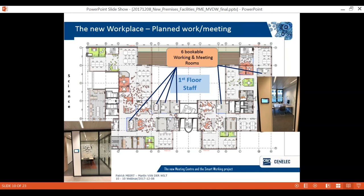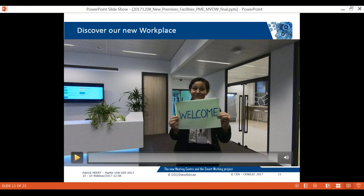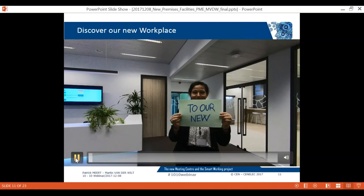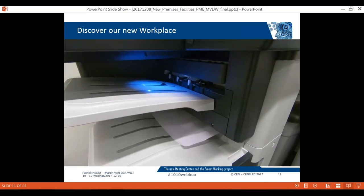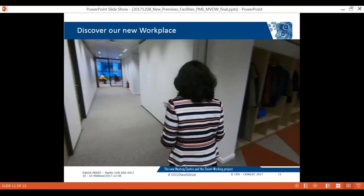In addition to that, and I have mentioned it, there is no longer closed office assigned to individual person. So in total now we have 6 bookable working and meeting rooms, all well equipped with screens and wireless and projection, as well as voice over IP. Those 6 rooms are bookable with an integrated booking system in an Outlook calendar. And the reservation of the rooms can be done either by using the classic Outlook calendar and reserve the room, or by using the front panel at the entrance of each door for an immediate booking and occupation where needed.